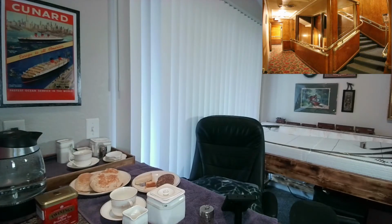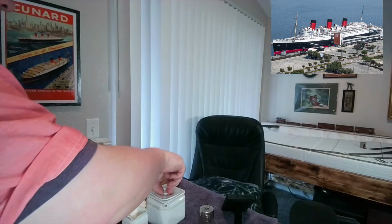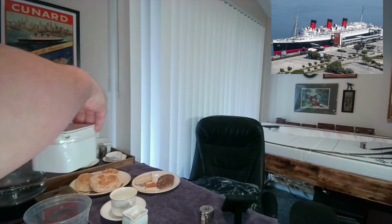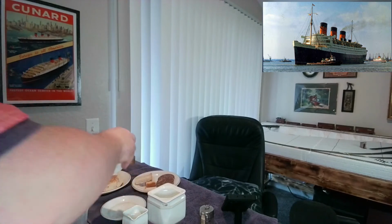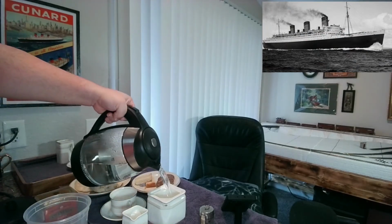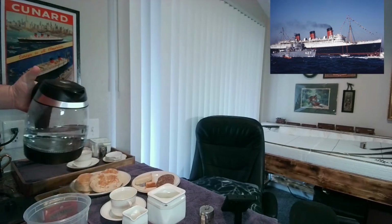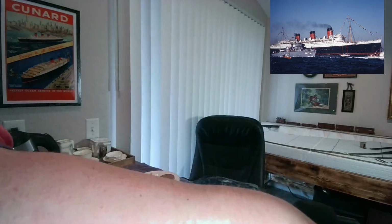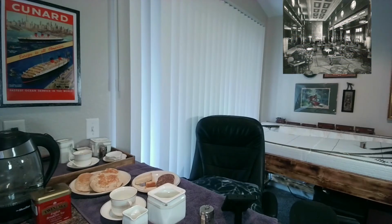A little bit of the Scottish shortbread there. Now time to dump out some of this water. Alright. That's good. That's in view. I feel like I'm missing something, but I don't quite know. Oh yeah, it's the train.